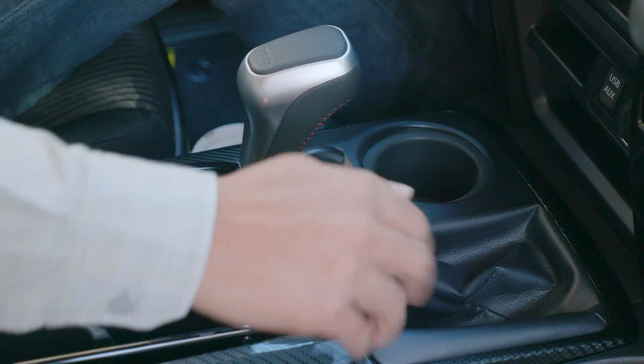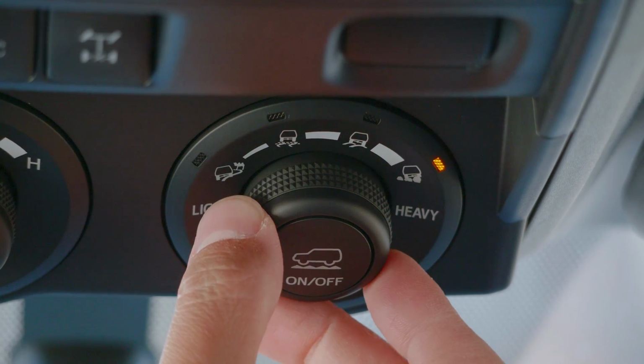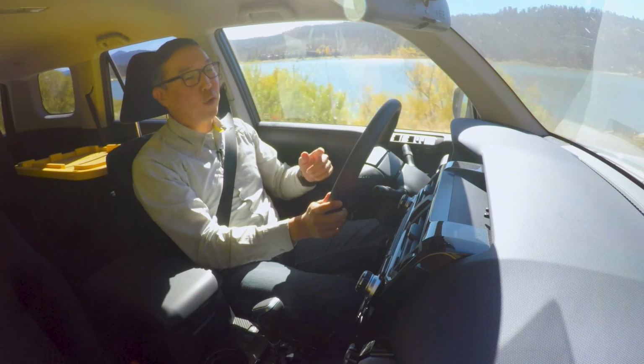But we are fans of Toyota's off-road technology. Now, there's a lot of acronyms involved, but all we need to know is it allows you to off-road like a pro.